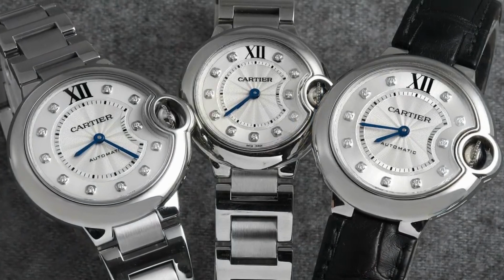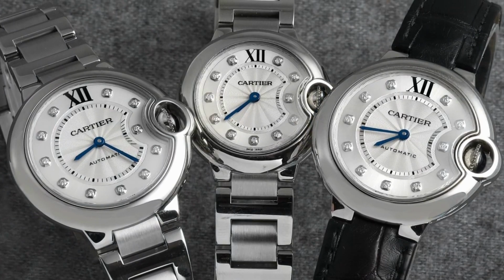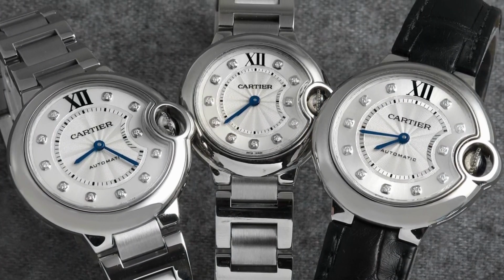So far, we've covered Cartier classics that go back a century. But what if we told you that one of Cartier's biggest success stories came out just in 2007? Enter Ballon Bleu de Cartier, a watch that proves Cartier still knows how to create icons in the 21st century.